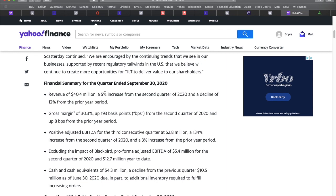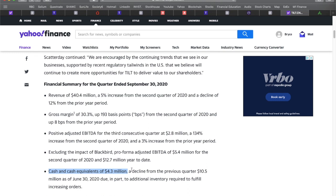Now, as we scroll down the page here, you can see that revenue is down slightly from the second quarter overall, which is not a huge deal really considering the COVID situation. They talk a little bit more about gross margin. This is the only concern that I see on this earnings report, which is the actual cash balance of under $5 million. So it's never great, especially in a very competitive industry like this one, to not have a good cash position. And that's why I was so happy about this Blackbird sale.